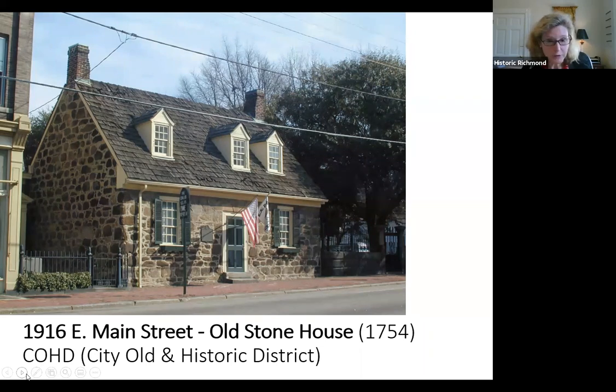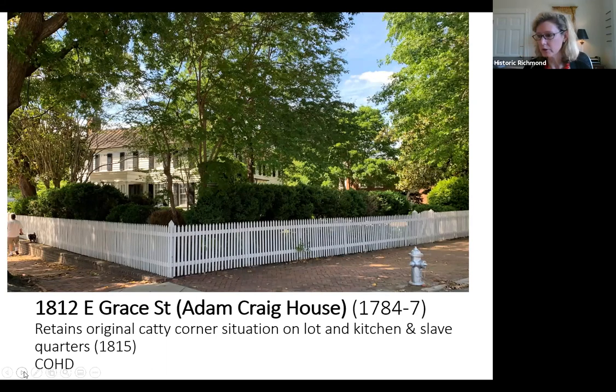The Old Stone House from the 1750s, now the wonderful Poe Museum, is the oldest surviving structure in Shockoe. Now, you'll see on these slides, I say City Old and Historic District. That means that any exterior changes visible from the public right-of-way, including demolitions, are reviewed by the city's Commission of Architectural Review. This is a standalone City Old and Historic District, meaning it just covers this property, no others around it.